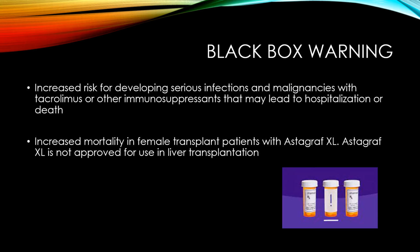Tacrolimus does also carry two black box warnings, the first being for increased risk for developing serious infections and malignancies. And the malignancies were specifically skin and lymphoma malignancies, which were found to be more related to long-term immunosuppression rather than this medication in particular, but they still want you to be aware of that. And also it has an increased risk of mortality in female transplant patients with specifically the brand Astagraf, and that brand is also not approved for use in liver transplantation.